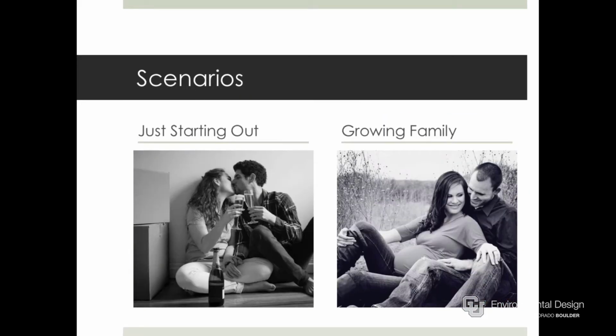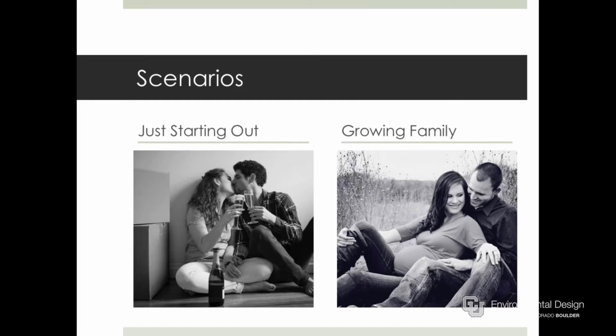Say for instance, you're a small family, just met the love of your life, and you're trying to start anew. So there you are. You have to figure out what to do, right? So what do you do? You buy a house, right? Same thing for a growing family. What do you do? Your apartment's getting a little small.